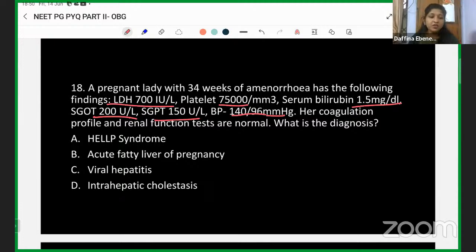We had already seen this topic yesterday. So what is the diagnosis? What is HELLP syndrome? Hemolysis, elevated liver enzymes, low platelet count. Is she having hemolysis? Yes, her serum bilirubin is elevated, which means there is some hemolysis going on. So H is fulfilled. Is she having elevated liver enzymes? Yes. SGOT, SGPT, LDH is elevated. Is she having low platelet count? Platelet is only 75,000. So that is also satisfied.